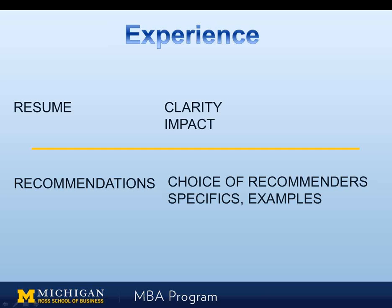Any of the major MBA employers are looking for a 1-page resume, and every major MBA program will have their students create a 1-page resume. So what we're really doing is trying to get you ahead of the game in terms of putting your resume in a format that's going to be palatable for employers.